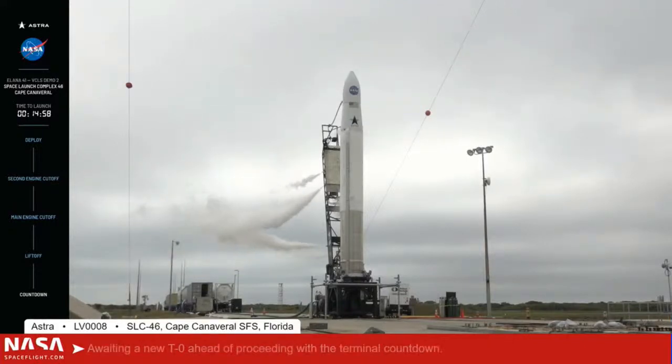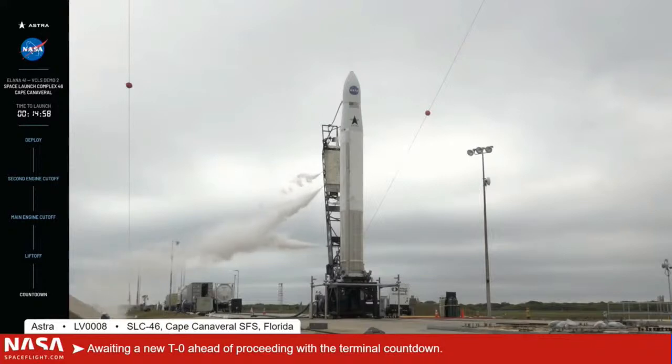And of course, that's just part of gaining data from every single flight you fly, right? The more you fly your rocket, you're going to gain data from every flight, and that's always kind of a secondary objective, to just keep building that flight heritage.